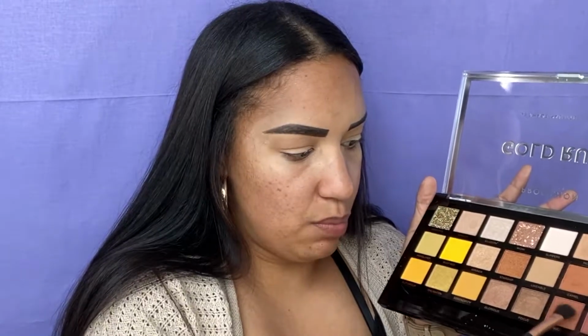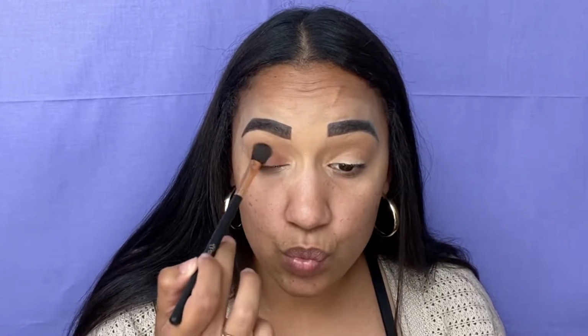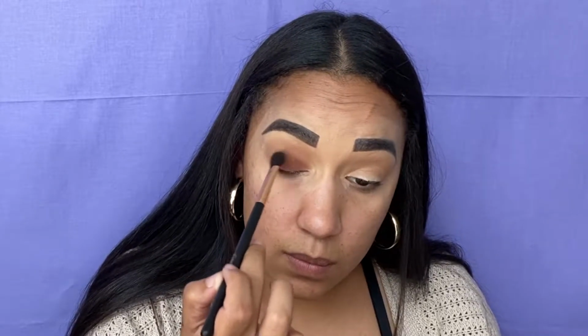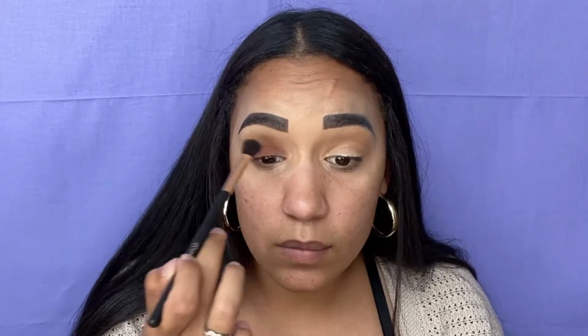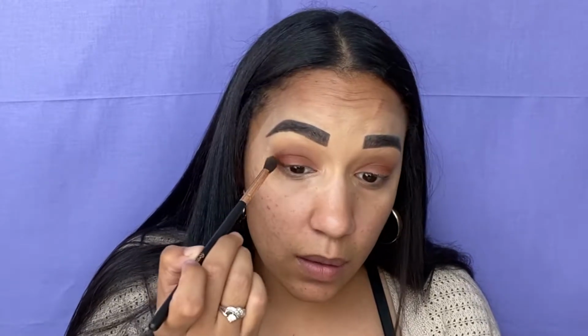All right, now we have a good transition. We'll be taking a big flat brush and we're just going to be going into the shade Boost right here. Get it all lathered up on that brush and we're gonna place it all over our lid. Now that we have it all packed on our lid, we're going to be going into this Brown Sugar shade right here. It's kind of like a mix between a brown and mauve. We're going to be placing this on the outer and inner parts of our eye.